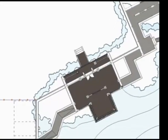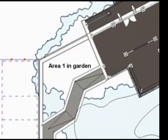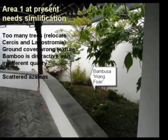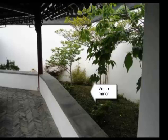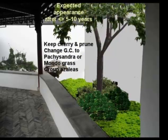Area 1 inside the garden needs major changes. It is a potential jungle. There's room for only one tree, and I suggest that the Lagerstroemia and Cercis go. The present bamboo species doesn't like the climate, while the Vinca minor as a ground cover has got the wrong texture. For one thing, it's too coarse, and in the summertime the flowers are distracting. The key is simplification. One tree skillfully pruned in the future is important.